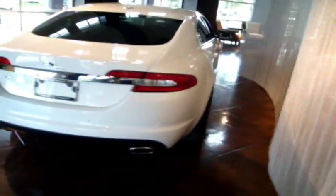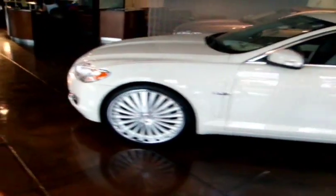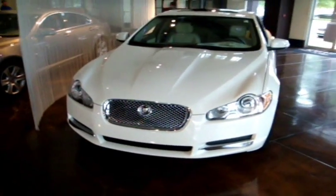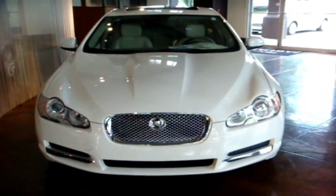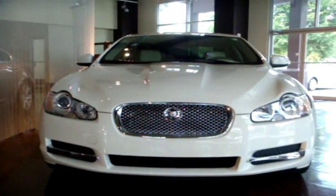Okay, now let's move to the front of the XF. Now you're at the front of the Jaguar XF, and it's nothing like you've seen before, yet there are hints that look familiar. One of the most important aspects of any car, of course, is the grille. Because it's the face of the car, everything sweeps back from there. The bold XF grille marks a dramatic departure from the familiar oval opening.